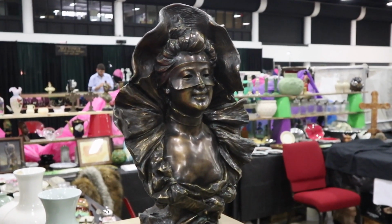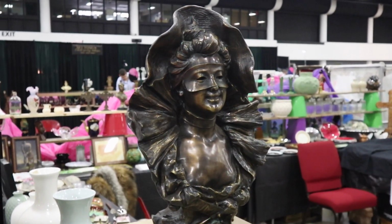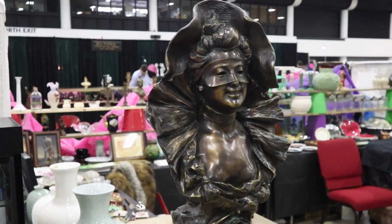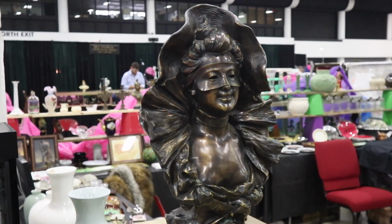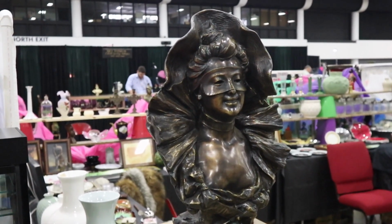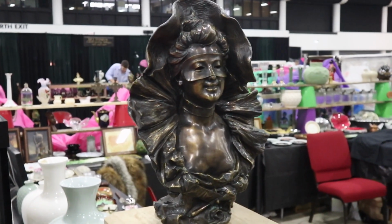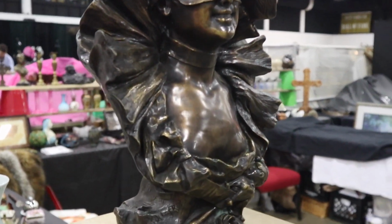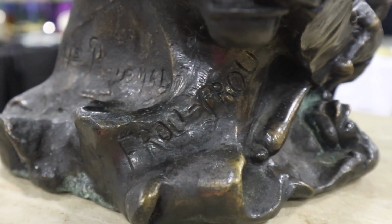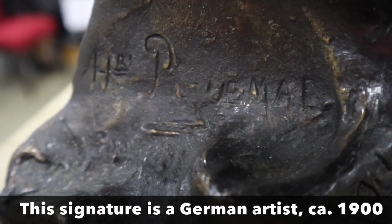These are very exemplary of turn of the last century spelter and bronze pieces. This one I believe is hollow bronze because I tapped it and it rang like that. And these were to represent various young lovely maidens in various guises. This one is at a masquerade. You see she has the mask over her eyes. Wearing a mask is not a new thing. And she says she is frou-frou. And there's our artist signature on the side. That's where you want to look for these sorts of things.